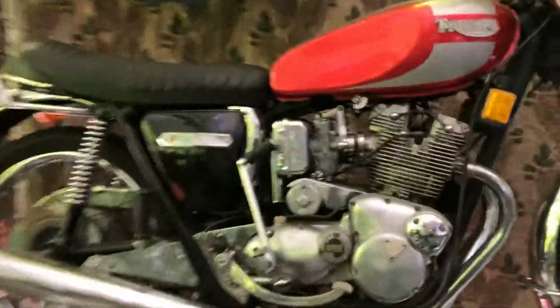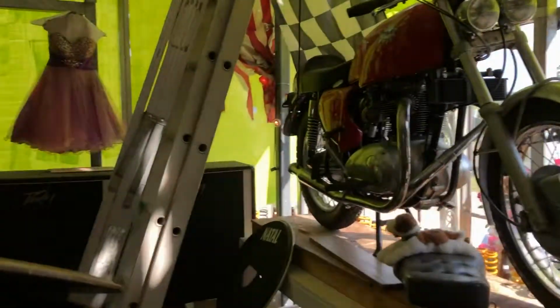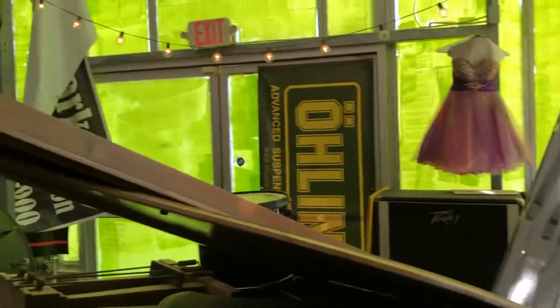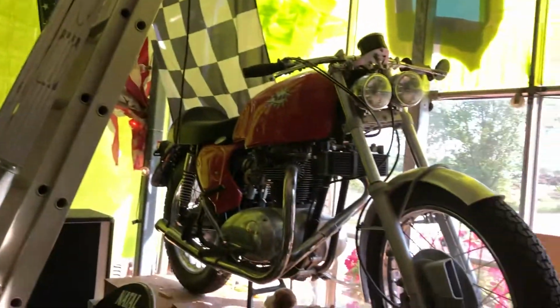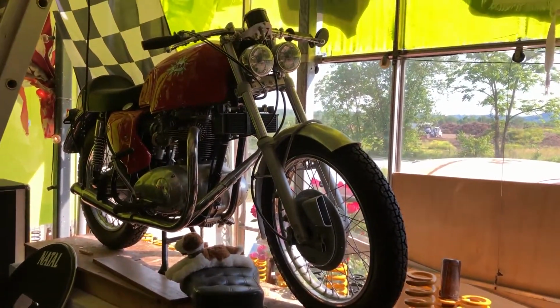So educate somebody who's not a British bike enthusiast, what came first, the Rocket 3 or the Trident? They both came out at the same time. BSA owned Triumph, and they launched them both. BSA just kind of being BSA, different. Okay.